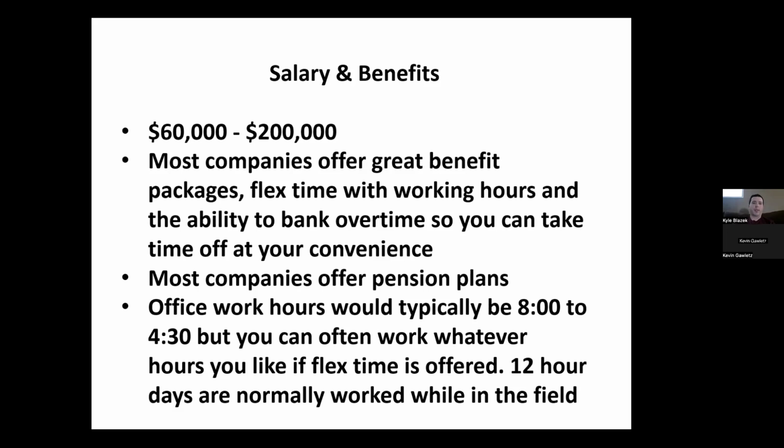Some places offer time and a half overtime. Some places offer single time overtime. That can really impact your salary as well. I currently do get time and a half overtime right now, which is great. And I never used to. This is the first time when I did. And that makes a huge difference when you're away working 12 hours a day, every day for a couple weeks at a time. That really adds up.